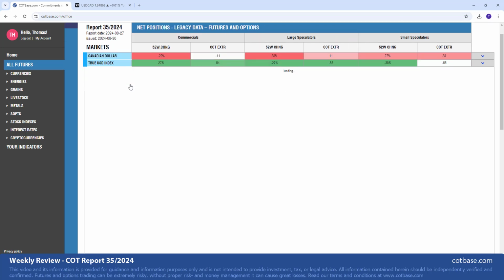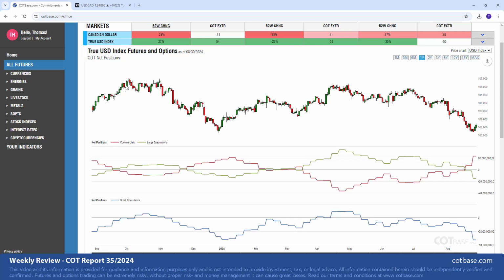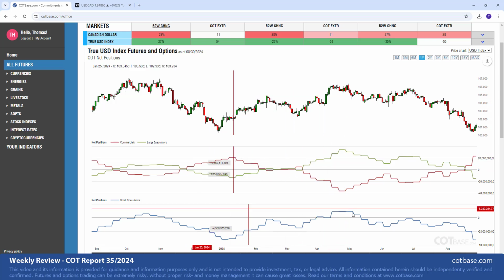Back to the review, continuing our journey with the true US dollar index. I talked about the true US dollar index last week. It's our own unique way of analyzing the dollar index, where we take the individual currencies that compose the dollar basket and make a complex COT chart for that.